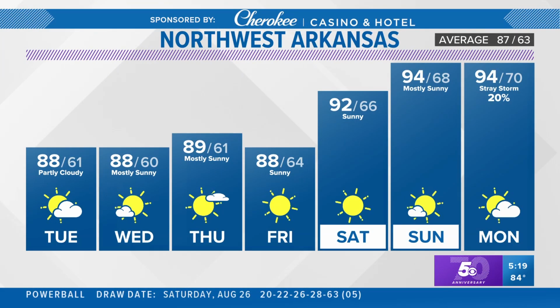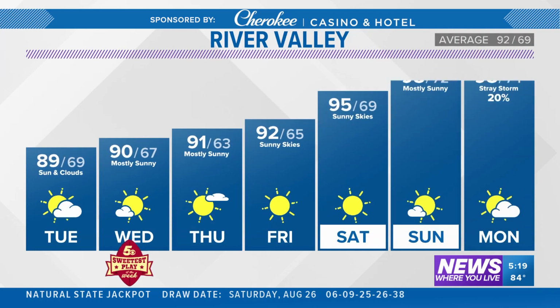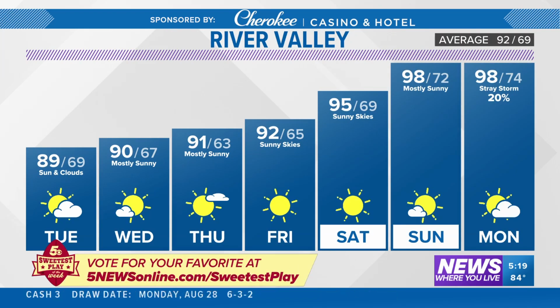So enjoy this week. Upper 80s over and over through Friday. And then this weekend, we do start to get hot again. We're headed back to those mid-90s in northwest Arkansas. In the River Valley, we're headed back to some upper 90s. But for this week, it's nice.